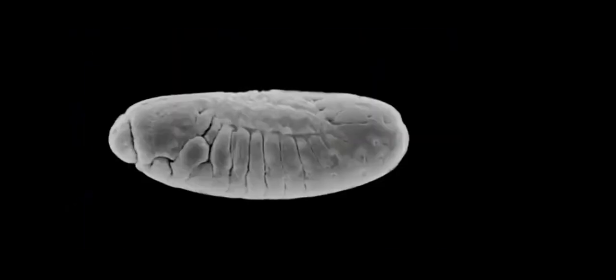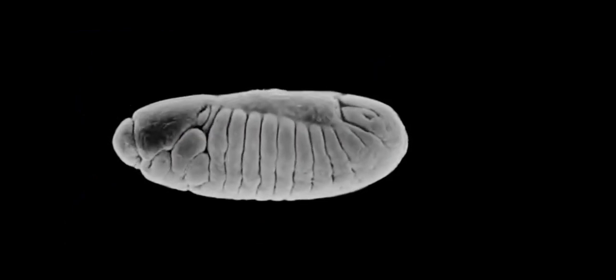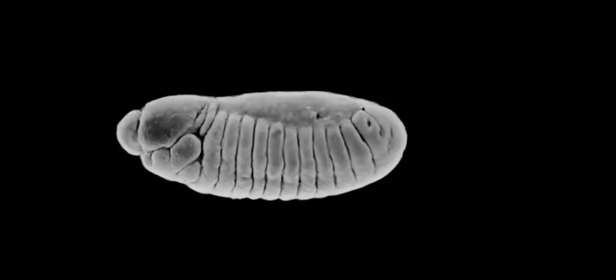In normal flies, legs grow from the midsection, the area called the thorax. So Levine and McGinnis decided to hunt for the gene in the thorax of a normal embryo. The expectation is that Antennapedia would be active, expressed in the thorax, the developing thorax of the embryo. But who knew? Levine and McGinnis had to do something no one had ever done before. They had to find a way to see a gene in action.